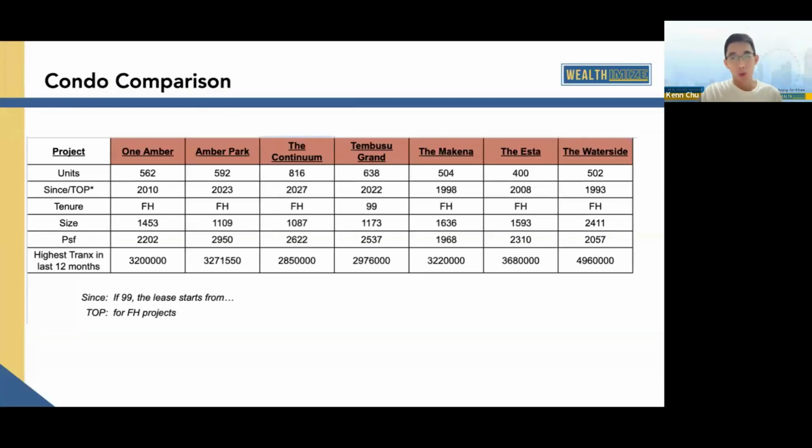Okay, now these are the condo comparison. So these are probably one of the few Excel you will see today, so I'm not going to do a lot of data download today. So we have a lot of freehold, you realize. In Tanjong Katong and Katong MRT, you will see more, what I call, freehold. Now these are the years. One Amber is about 14 years old now, but freehold, so not an issue. I think it's the nearest to the MRT as of now.